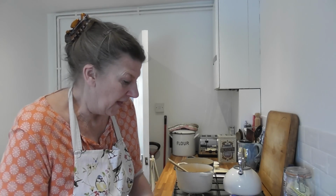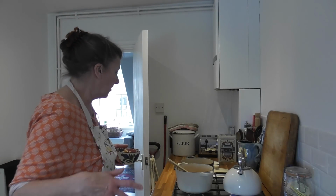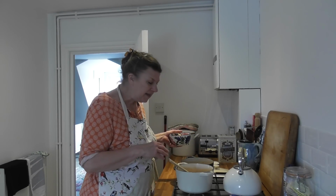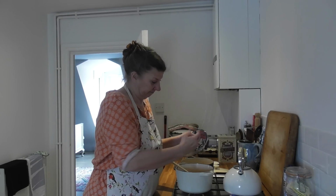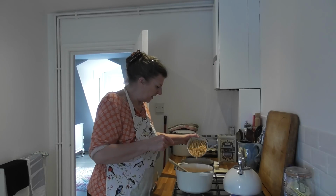So that's gone in. This isn't a recipe video, by the way. This is going to be a little just chatty catch up. I just happen to be getting on with 2 things at once. So the cauliflower's gone in. It's ended up being, I think, about 250 grams in each. Great. And I'm adding to it chickpeas.